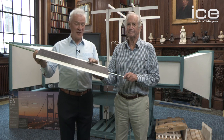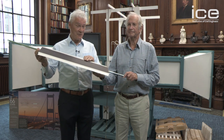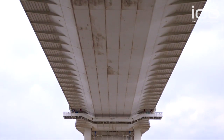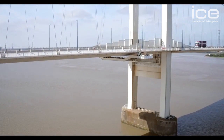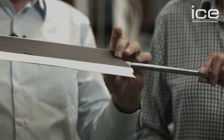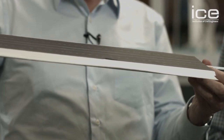Now, if we compare that with the box solution, which was Bill's innovation for the Severn Bridge, you can see how clean the lines are, how much easier it was to fabricate and also to construct and install. Also, it was a lot shallower, so the deck was shallower and attracted a lot less stress, and easier for maintenance. It had a lot of advantages.